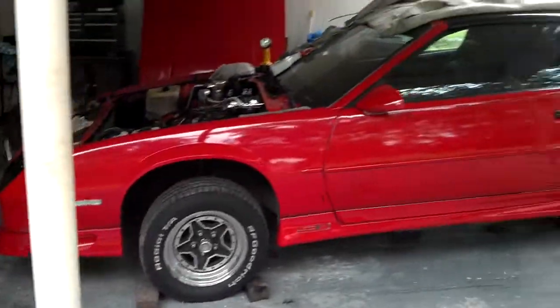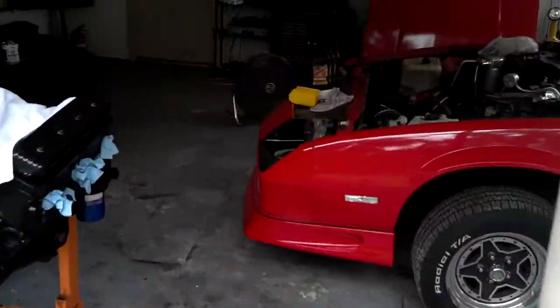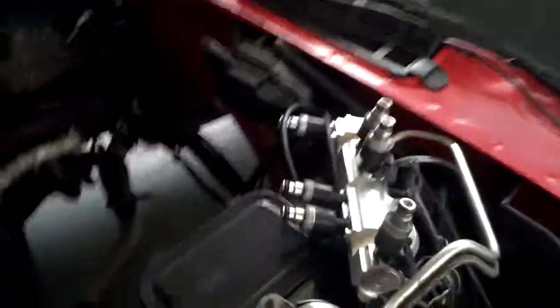Yeah, it's been stored inside, just brought it right outside a couple minutes ago. Here's the car that's going into, but not the donor car. This one had a 3.1 V6 in it originally. It's going from fuel injected to a carburetor.